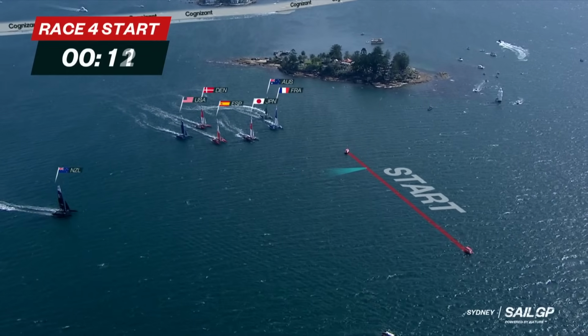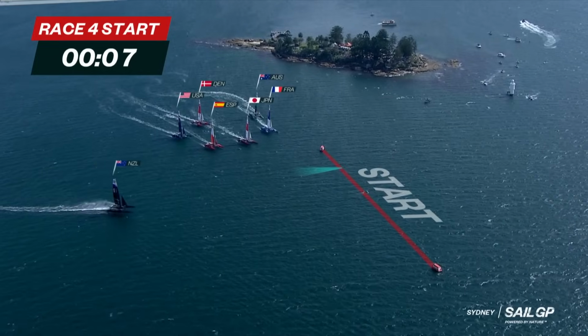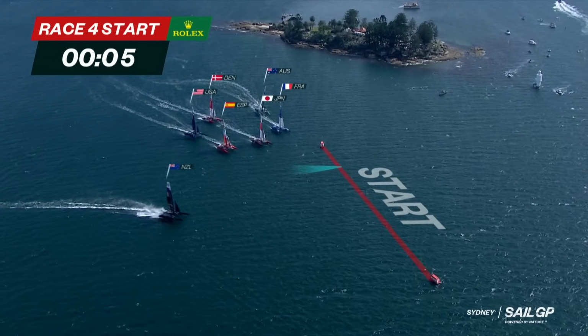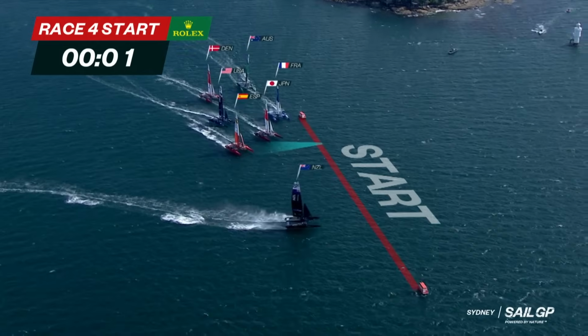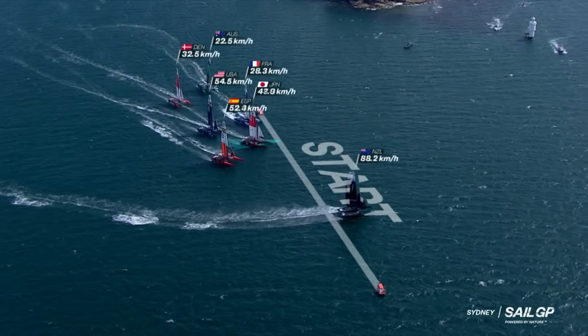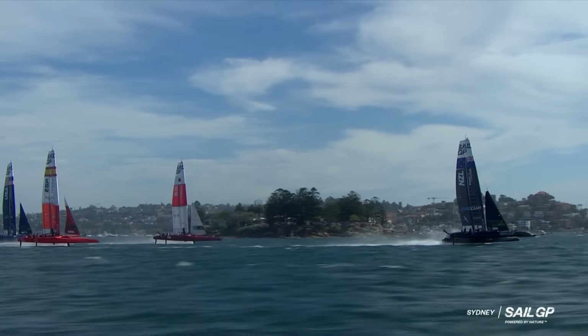Here they come. New Zealand gapping off towards the left. They're going to be very fast at the gun. How's the timing for Peter Burling and Blair Tuke at this top end of the line? Outridge and the Japanese turning down, down, 2-1, watch for the lines. What a start by the Kiwi crew. 88 kilometres an hour, unbelievable speed.